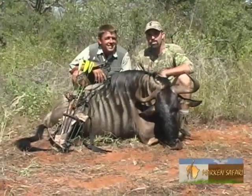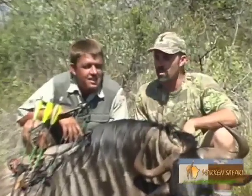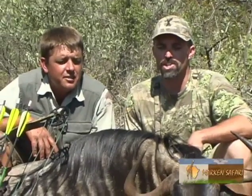Of Mark and Safari's. He had seen this bull kicked out of the herd, and we've hunted 2 days now. We've finally run across him, and 30-yard shot with a bow.